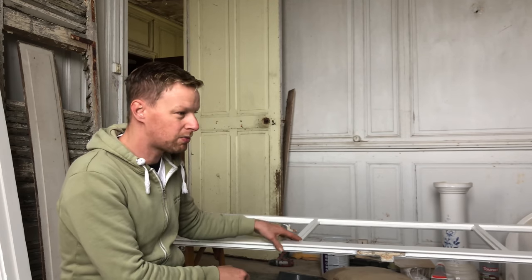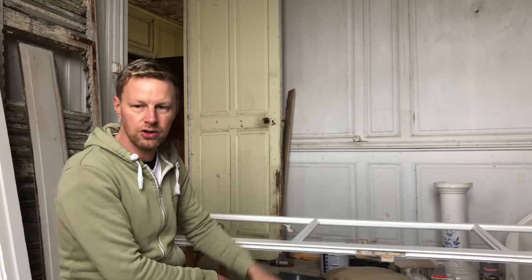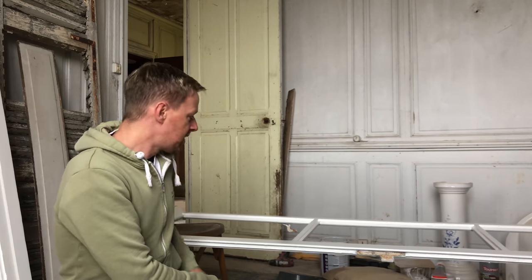These were really bad when we were getting bad weather on this side of the chateau. It was just coming straight through and soaking all of the floor and the wood paneling and everything. So it'd be a good job to get these back up there and sorted. So I'll crack on.